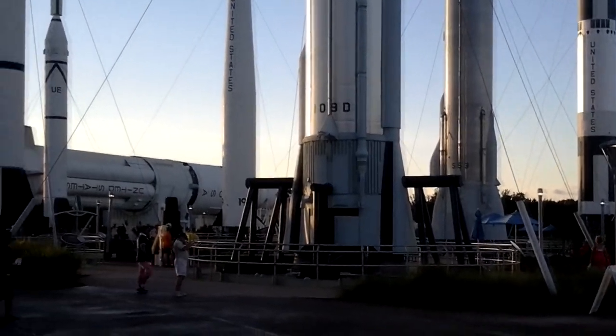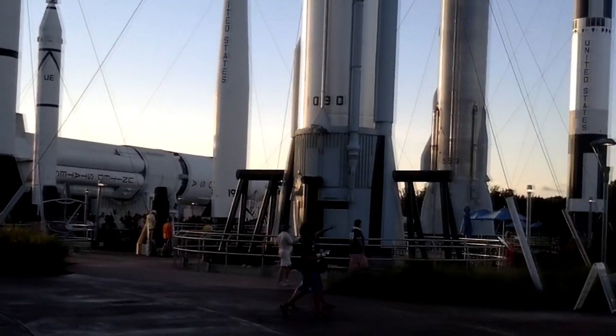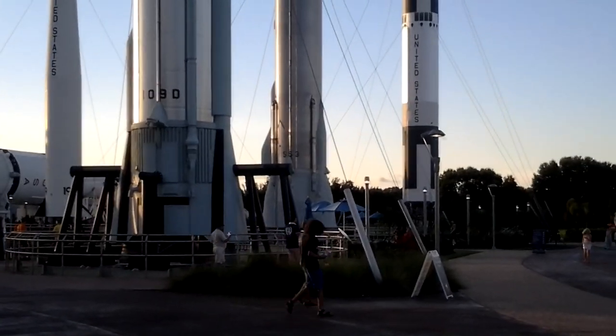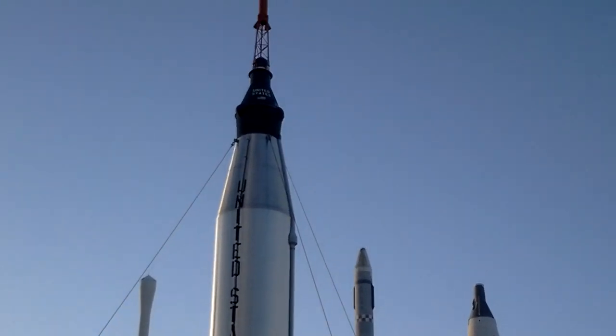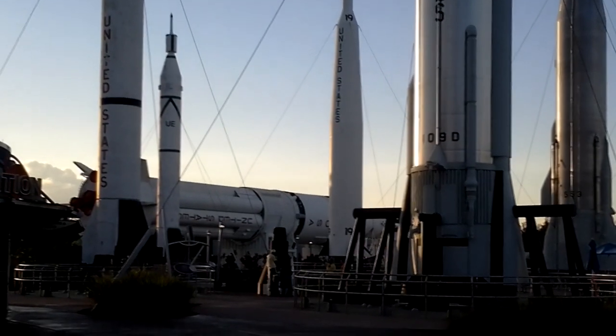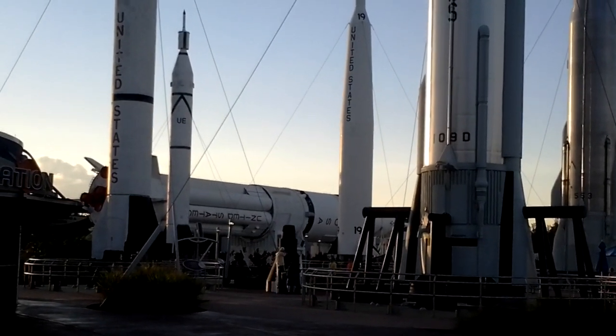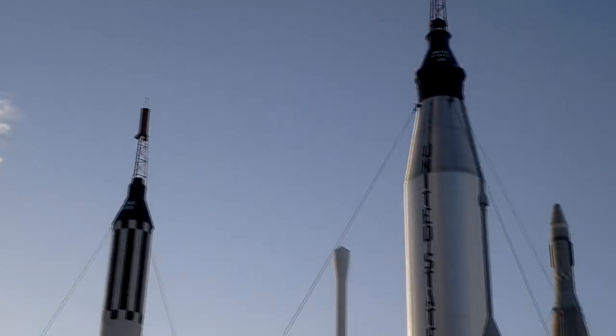Alright, so what you're looking at here currently is the Rocket Garden. And no, I don't think they grew these themselves. But just off the bat, there's some interesting stuff here. I can see Mercury, I can see a Gemini, and over at the back there, which we were just looking at, the Saturn 1B, I believe it is. Not quite the Apollo, but it's not far off. Lots of very good stuff here.